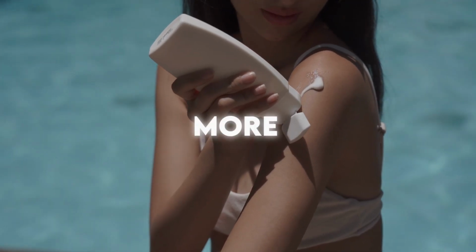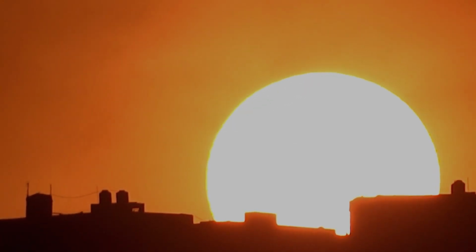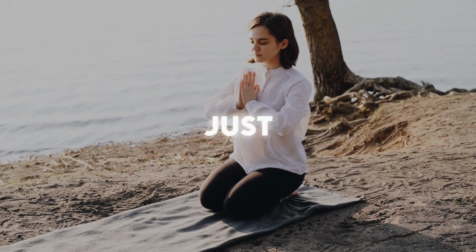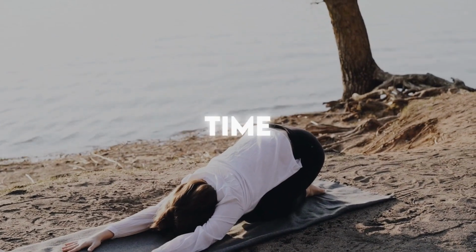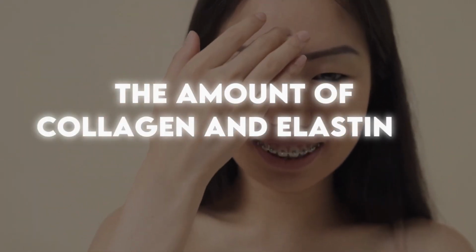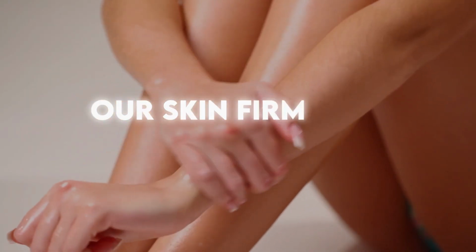Finally, let's talk a little more about sunscreen. Our skin faces a lot, especially from the sun. The sun gives off tiny, invisible things called UV rays. These UV rays don't just give us sunburns, they can also make our skin lose some of its strength and flexibility over time. This happens because UV rays reduce the amount of collagen and elastin in our skin. Collagen and elastin are like the tight springs that keep our skin firm and bouncy.